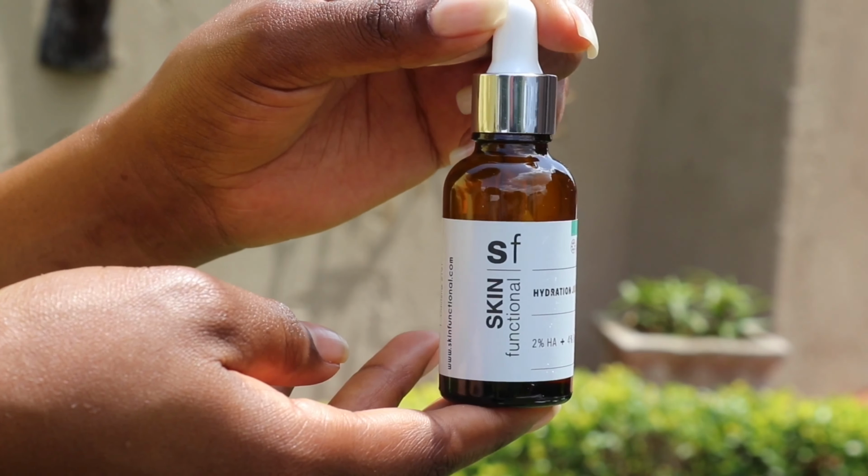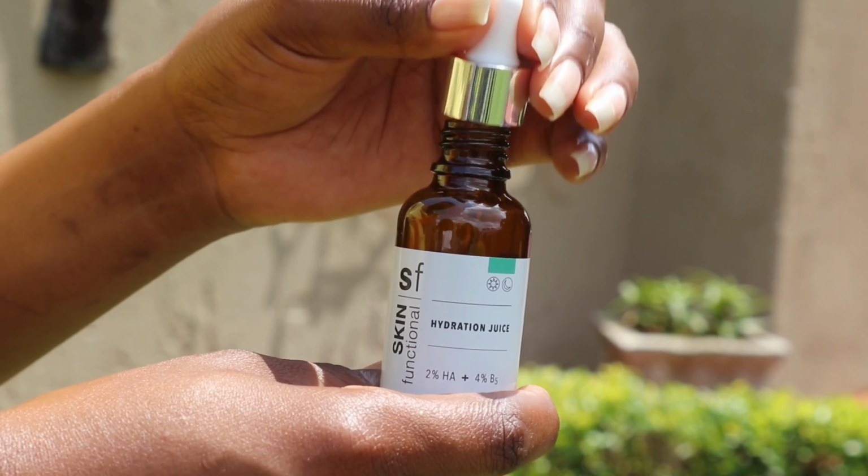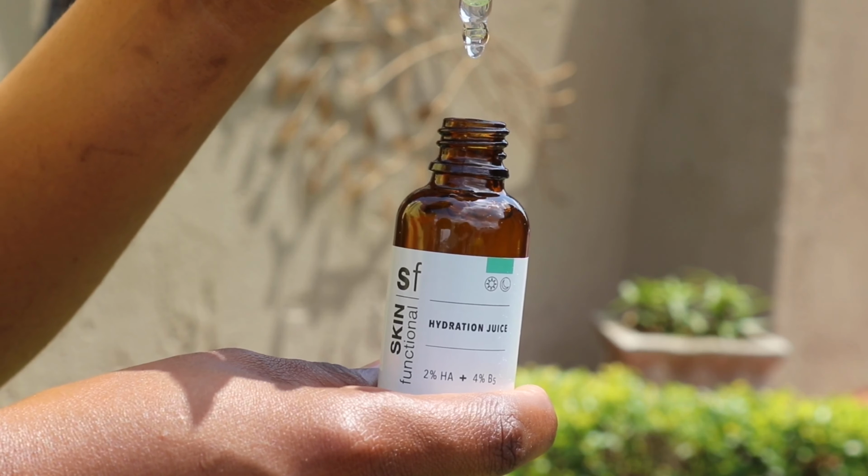So the next product that I have here is the Hydrating Juice. Actually, this one I bought because of its reviews on their website as well as on Twitter. Someone was recommending it, and I was like, let me just get that. And again, it was just for my skin concerns. Hydrating Juice, which is the 2% HA and 4% B5. What they're saying is, "Say goodbye to dehydrated, crepey skin and fine lines." It retails from 50 rands to 230. The bigger bottle which I have, which is the 30 ml, retails for 230.